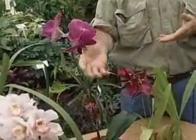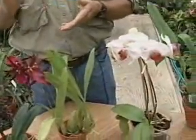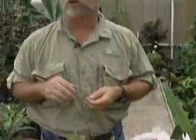All of these insects and their damage as pests can be easily controlled with common household chemicals such as isopropyl alcohol, plain old rubbing alcohol. You just soak a cotton ball and rub it on the plant very gently, or you can spray it on the foliage of the plant. But do not spray it on the flowers. The alcohol will do a lot of damage to the plant if you do that.